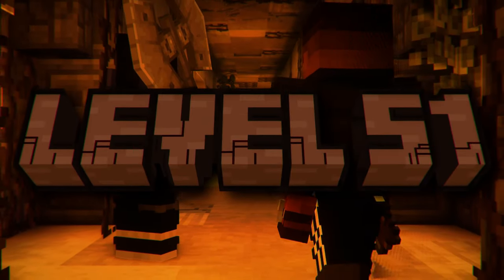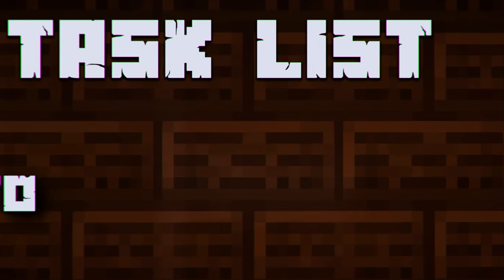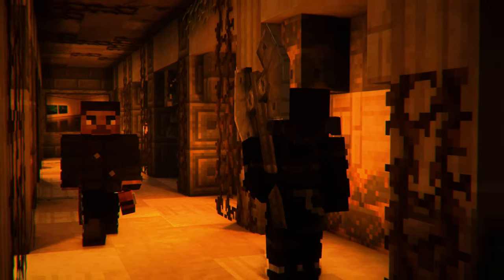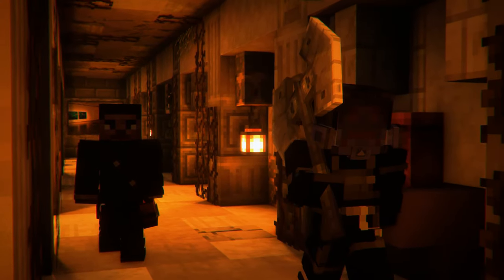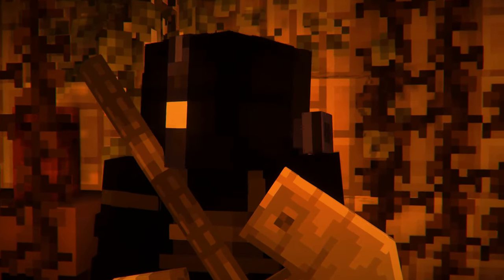Welcome to level 51, the Forgotten City. Before I explain anything, I'm going to explain your only task in this level, which is to go through it and make it to the end in order to get to the next level. By the way, I'm just gonna say it's really good that you have found someone in the backrooms. It is extremely, extremely rare and definitely benefits you most times out of 10.